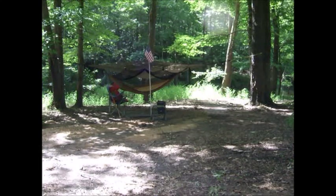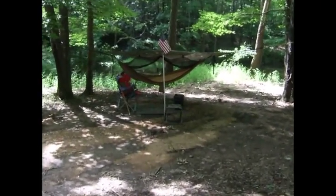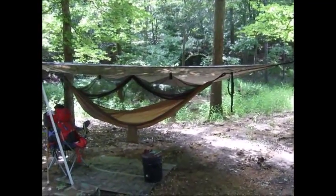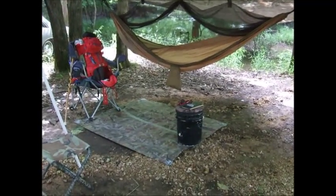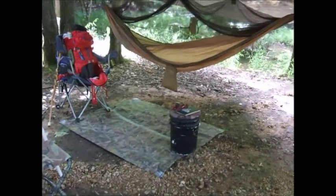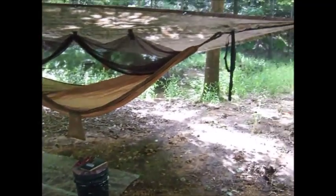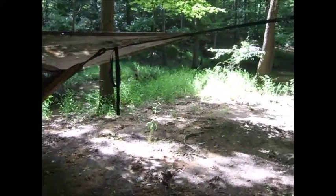Got everything all set up. Went fairly smooth. Same setup kind of as I've been doing. Got the 10x10 and a diamond. A little piece of ground sheet down there. That works out real well. Doesn't weigh hardly anything, packs up less than the size of a roll of toilet paper, so easy enough to carry. Got the creek out back. What there is of it. It is running a little bit.